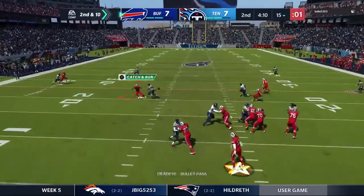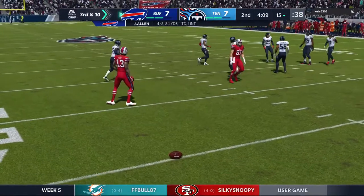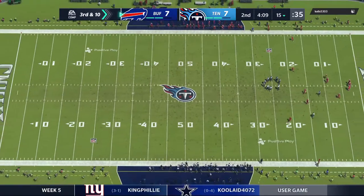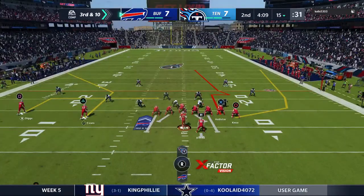And one, and it's Allen, and that'll be incomplete. Receiver coaches preach to their guys all the time, separation, that's what's going to make the play successful. That time there was very little, and I think they were actually fortunate that it was only knocked away and not intercepted.